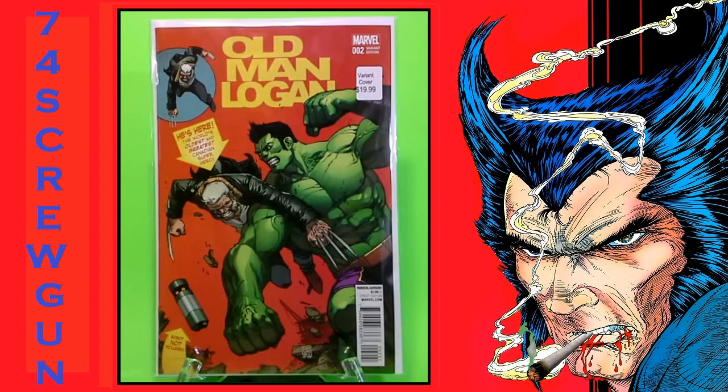I mean, if you just look at the caption there where it says, "He's here, the world's oldest and greatest Canadian superhero." Canadian. Did I mention he's Canadian? If you guys don't know, I'm kind of a fan.